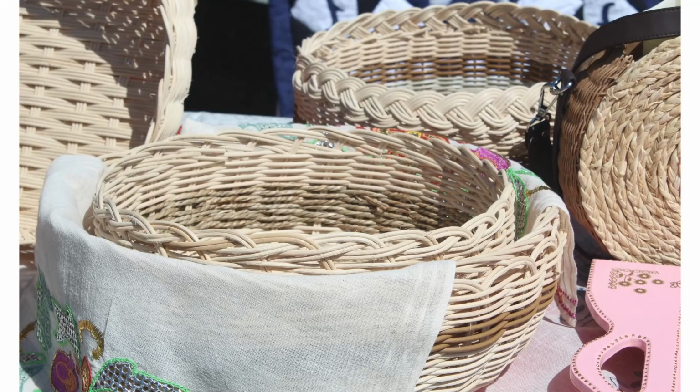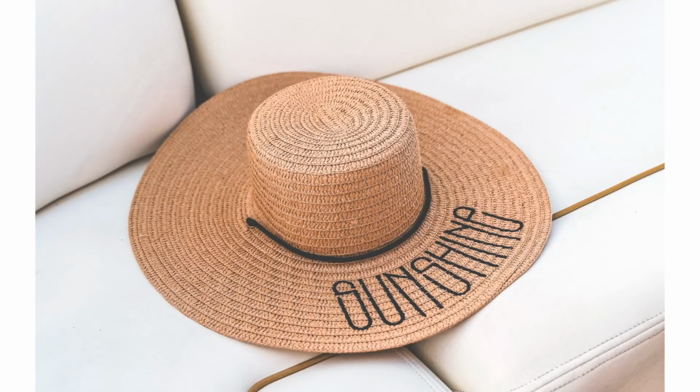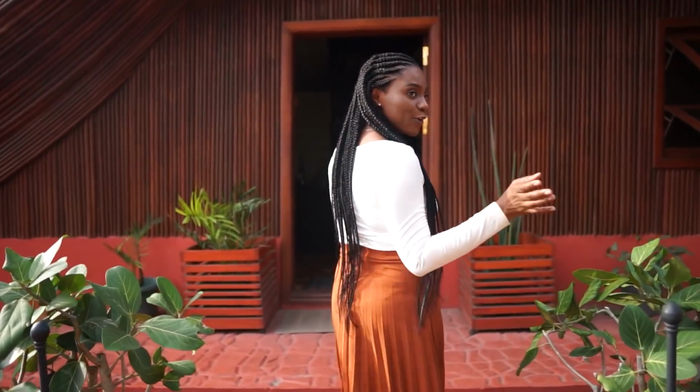It's used in weaving baskets, making shoes, textiles, bags, hats, so many things. It also has the longest leaves in the plant kingdom. So today we're going to be looking at the raffia palm plant used for an actual home.